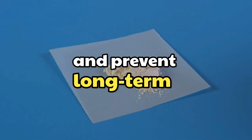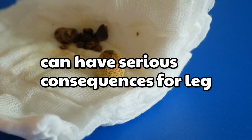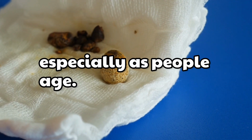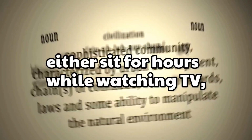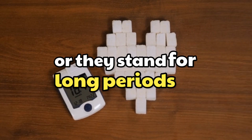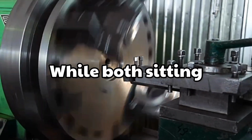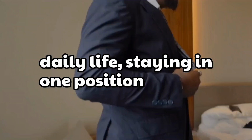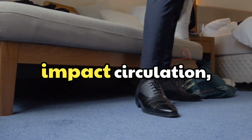Spending extended periods either sitting or standing without movement can have serious consequences for leg health, especially as people age. Many seniors find themselves in routines where they either sit for hours while watching TV, reading, or using a computer, or they stand for long periods while doing household chores or working. While both sitting and standing are normal parts of daily life, staying in one position for too long can negatively impact circulation, muscle health, and overall mobility.